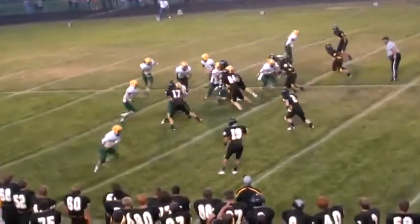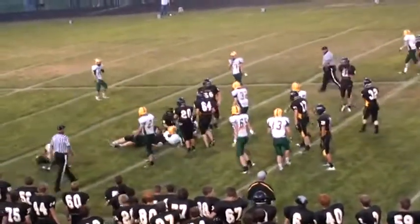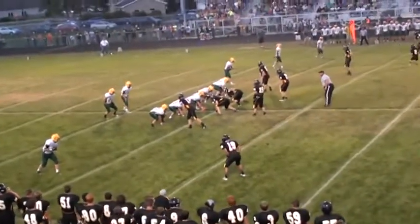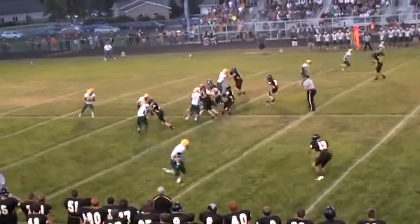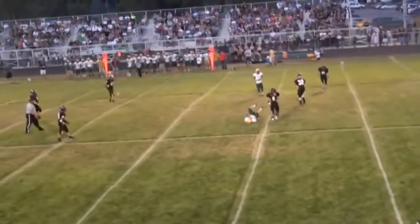3:30 to play. Now Roncalli takes it. They give it to Dalton Cox again. He plows his way ahead. Looking right at the middle. Oh, it's a one-handed grab.